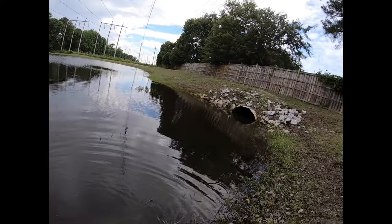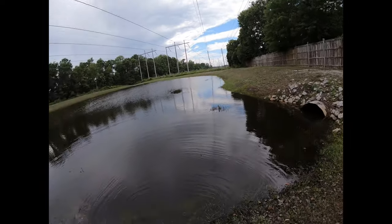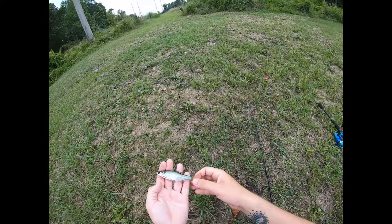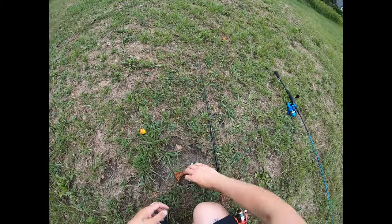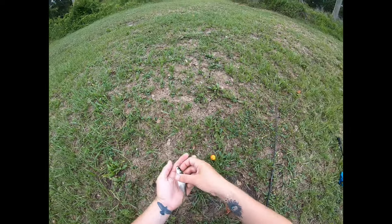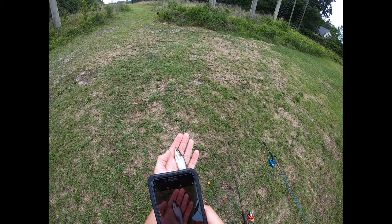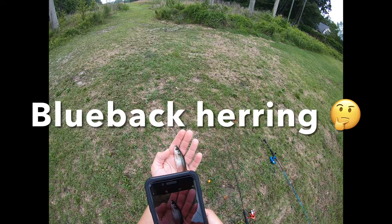Off he goes. Man, what a trip. So that's three bass. Got a new species here. I'll have to check into what species of shad this is, but that's a shad. Let's get a good photograph of him. That way we can figure out what he is later.